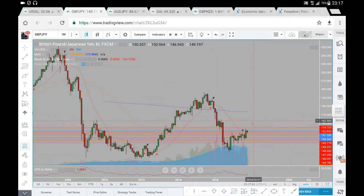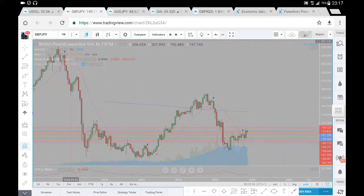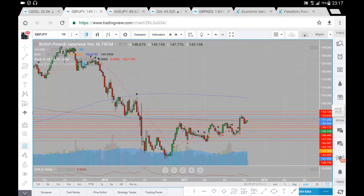So overall, on the monthly time frame, we do appear to be in bullish territory, and that is supportive of the prices on the lower time frames. So if we go to have a look at the weekly chart, now on the weekly chart, the trend is not as strong as I'd like, as it does appear range bound, but we have been posting most recently higher lows, which are conducive to bullish price action.